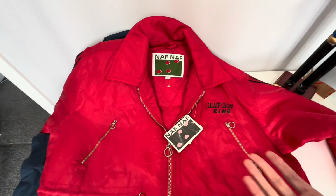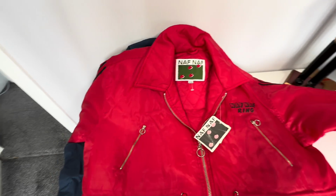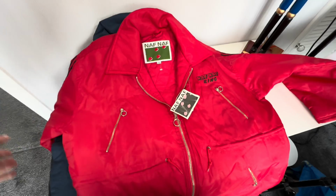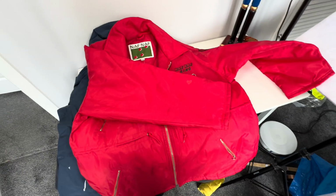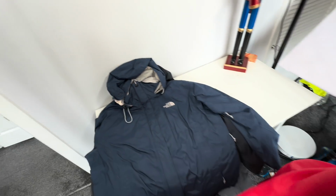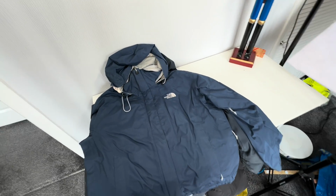I don't know if it's a different version of Naf Naf, or if there's such a thing as a knockoff of Naf Naf, then it could be that. But I paid £5, so I think I'm all right with this. I'll probably aim for about 40 on it, providing there's not major marks on it.